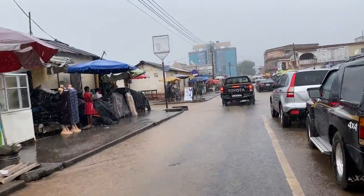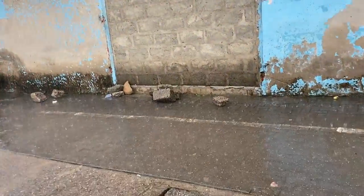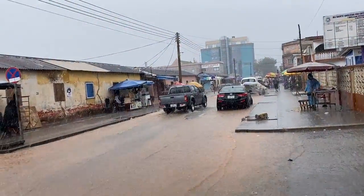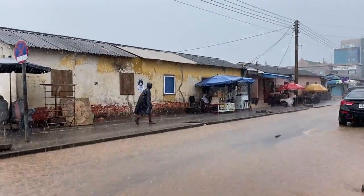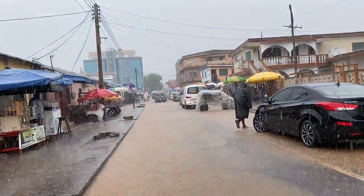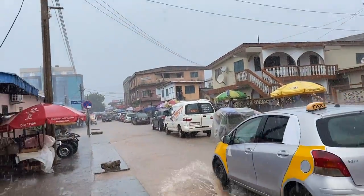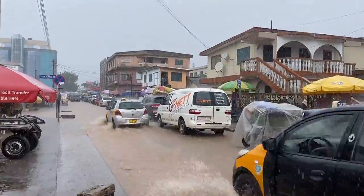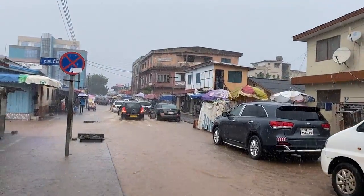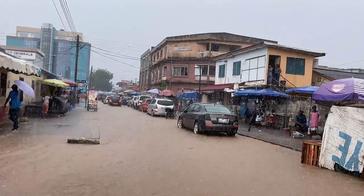In fact, Takoradi has no drainage system. Very appalling. This is the main road, the Stanbic Bank area. Actually, this is the road leading to Stanbic Bank, Takoradi.